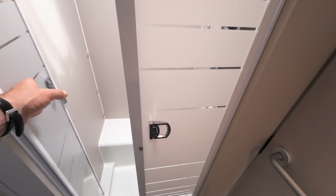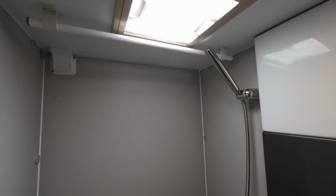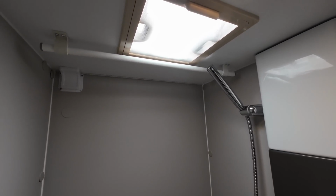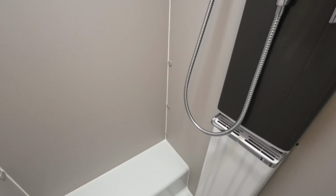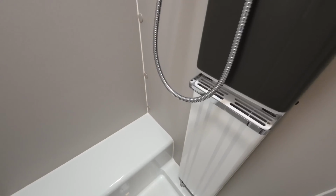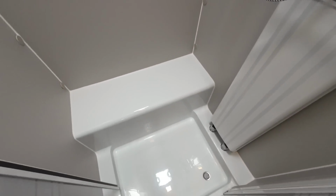Across the way is the spacious shower compartment, which has a hanging rail and a roof vent as well as a radiator, but I think if you watch many of my reviews you know what I'm going to say here about the design of the shower cubicle. Yes, that's right, I am never a fan of multiple panels in a shower compartment that rely on the integrity of the sealant. I would rather see a one-piece shower moulding.